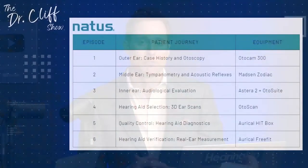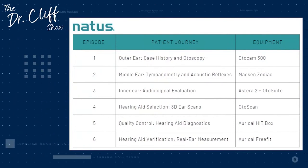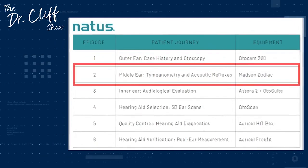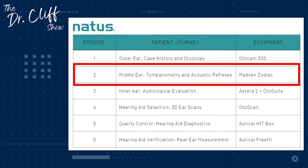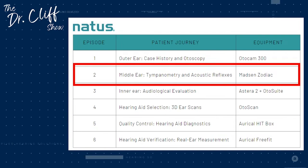Now, if you guys are just joining us or joining us a little bit late, just know that this is a 6-part series. The portion that we are covering today is episode 1, where we're talking about the outer ear, including the case history and otoscopy, specifically using the Otocam 300. But next week, we will be talking about the middle ear, talking about tympanometry and acoustic reflexes using our Madsen Zodiac tympanometer. So you do not want to miss that episode next week.